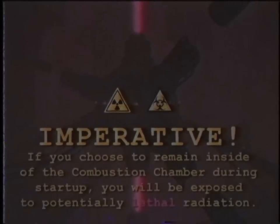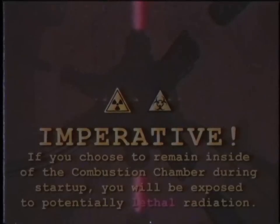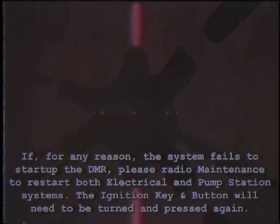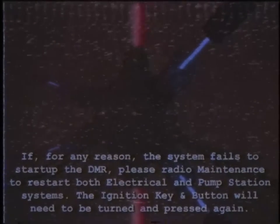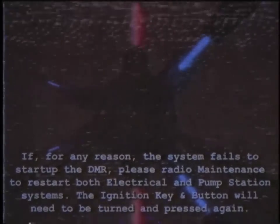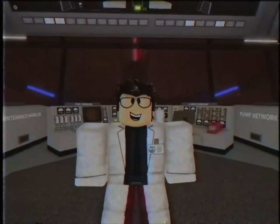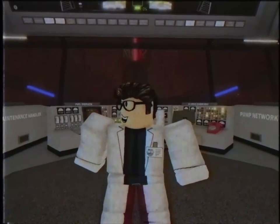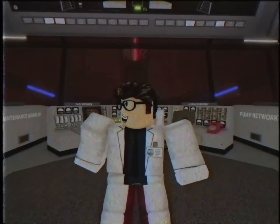Please note that if you choose to remain inside the internal combustion chamber, you'll be at high risk of lethal radiation exposure due to the activation of the catalyzers. If the system fails to start up the DMR, please radio maintenance to restart all systems regarding electrical and cooling pumps. The key must be turned again along with the ignition button being pressed. Once the facility automated management system has concluded startup procedures, RO personnel will begin normal operations.